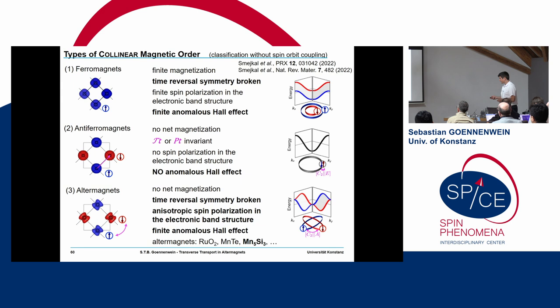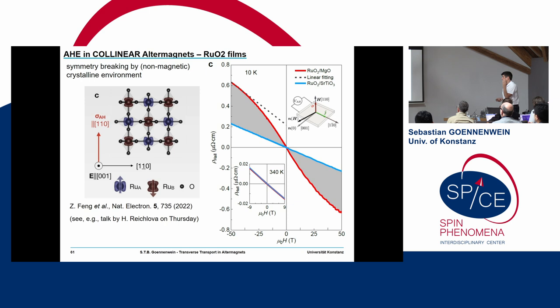And you already heard some talks about one of the prototype altermagnetic materials, ruthenium dioxide. And if you missed them, tomorrow Helen and I will talk about this again.